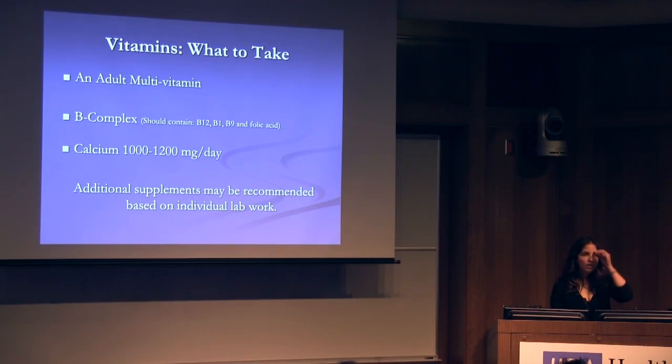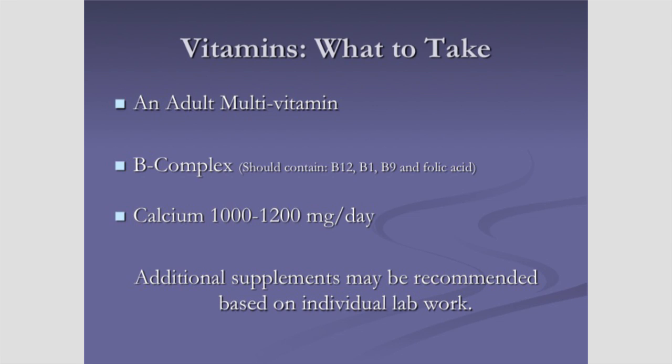So all of you should be taking an adult multivitamin. All of you should be taking a B complex, and your B complex must include B12, B1, B9, and folic acid. And all of you should be taking calcium, about 1,000 to 1,200 a day. Your calcium will have some vitamin D in it. This is the minimum that everyone should be taking.